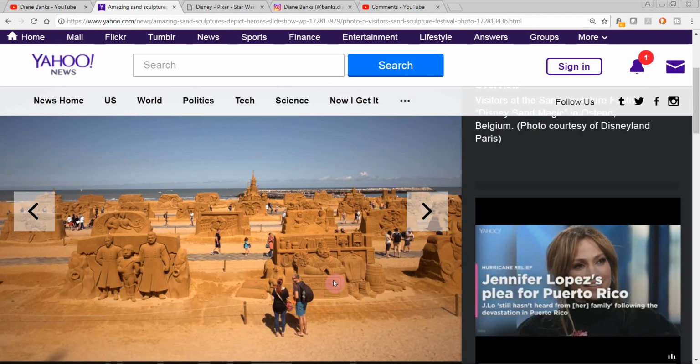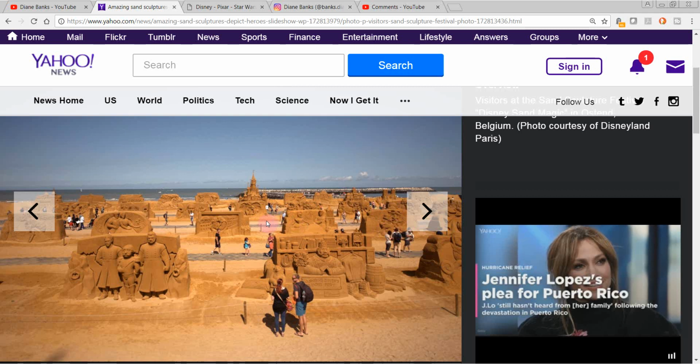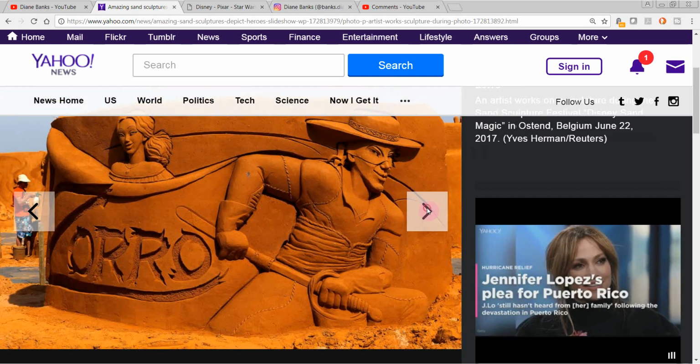This is cool. This is the old Oaken, right, from Frozen, even though we don't have a good close up there. You can see Cinderella hanging out back here, Beauty and the Beast. There's so many. I mean, there's 150 of these. It's crazy. And don't you wish you could see these in person? I do. It's just crazy.